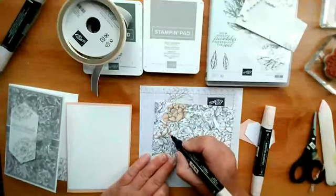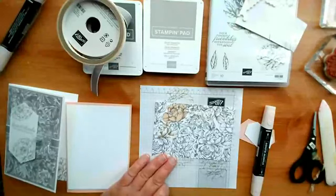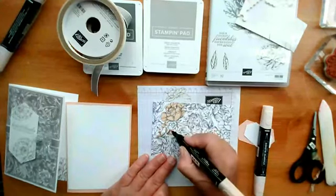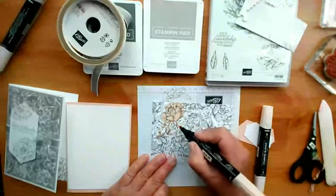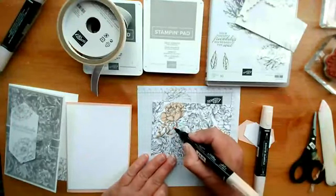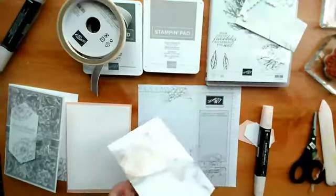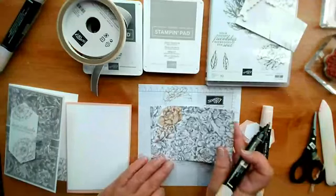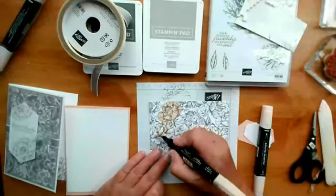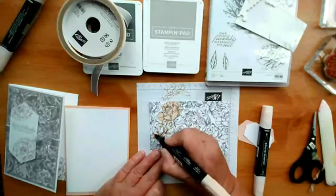This reminds me, I don't know if any of you remember the black and white papers that we had. I think it was the year before last that you could colour in. They were really stunning. And the nice thing about when you're colouring this in is that you get the effect on the back as well. Obviously this has got a colour printed on the back, so it's not quite as clear.